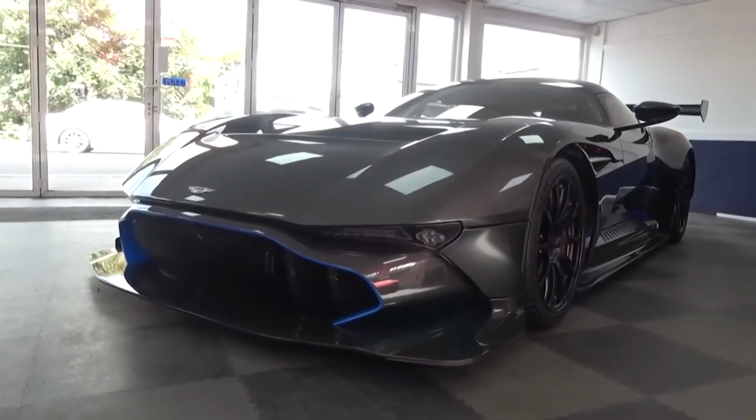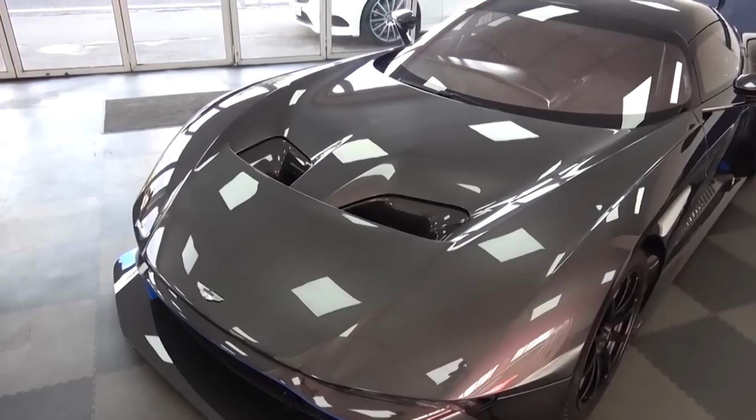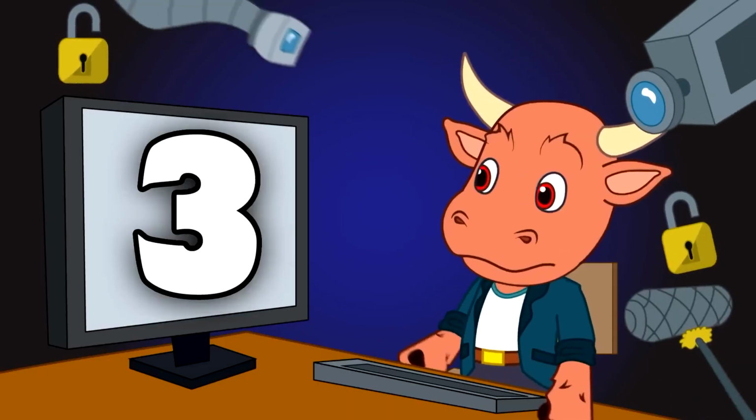Before owning one of these cars, you must undergo professional training. Aston Martin makes Le Mans winning driver Darren Turner available for the 24 people fortunate enough to call the Aston Martin Vulcan theirs.